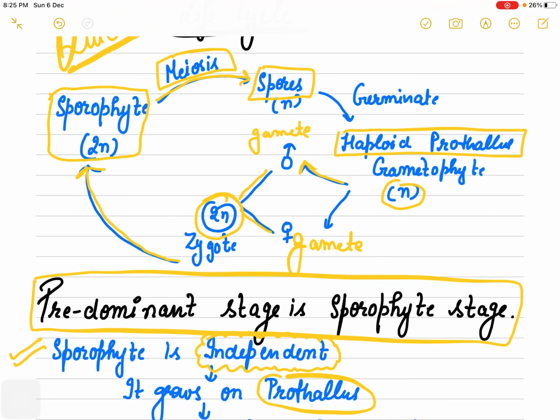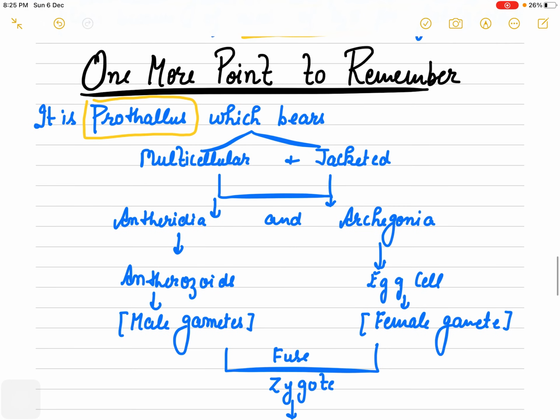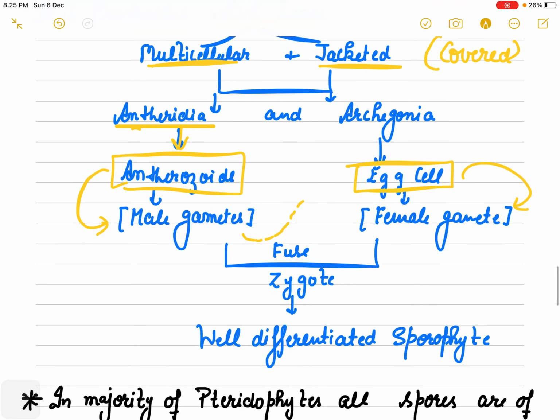Spores germinate to form the gametophyte, and the gametophyte, which is your prothallus, is multicellular and has covered antheridia and archegonia, which produce your antherozoids or egg cell. The antherozoid is the male gamete, the egg is the female gamete. The antherozoid has to swim to the egg cell, they fuse, they form a zygote, and a well differentiated sporophyte is formed, right?